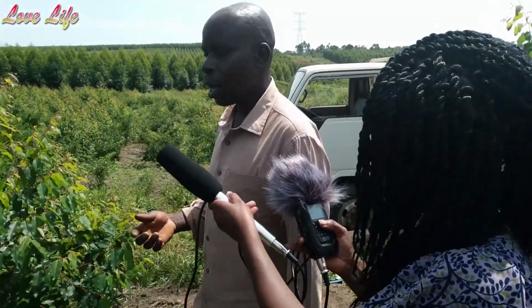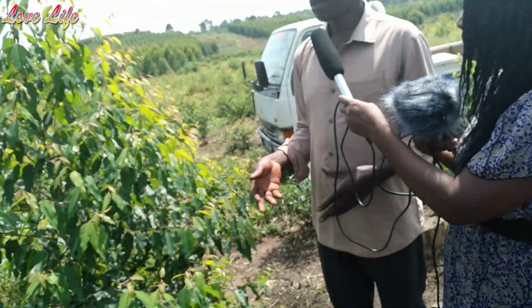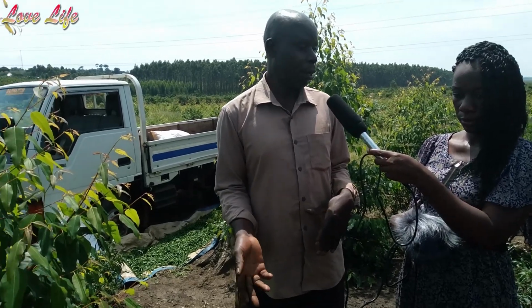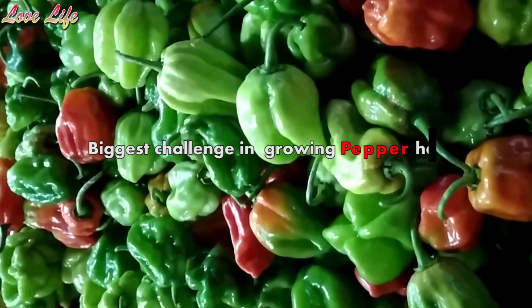Today, chili is one of the crops that does not have a higher demand as compared to hot pepper, because the company may have an order of 200 boxes or 500 boxes of chili, yet they would ask for 2,000 boxes of hot pepper, which shows that for Ugandan farmers, chili is not highly demanded as compared to hot pepper. We have a bigger market as Ugandan exporters for hot pepper than we do for chili.